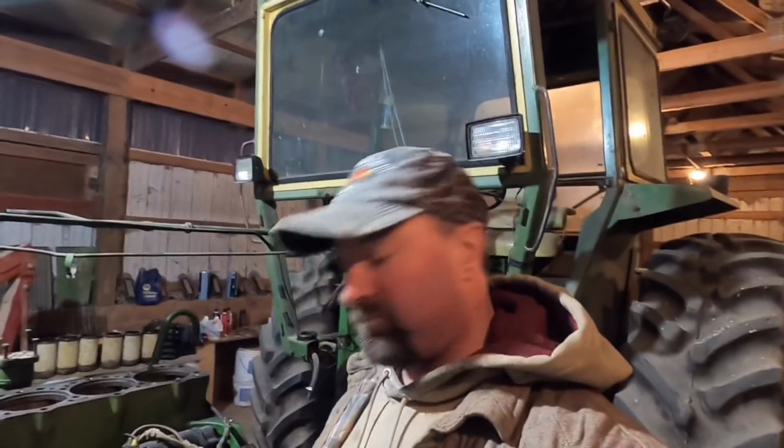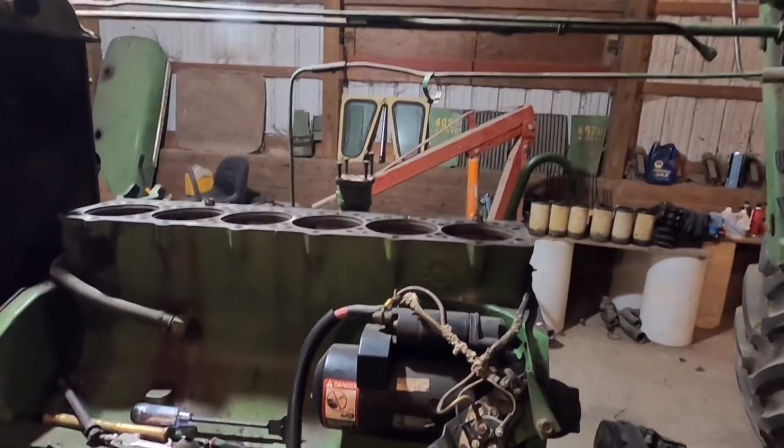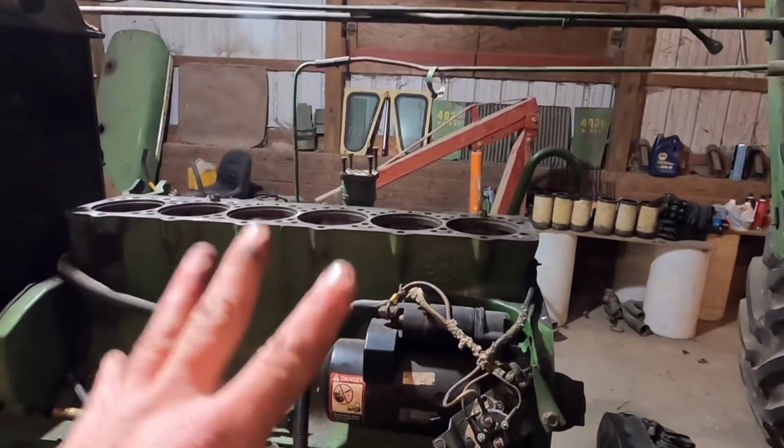I haven't taken anything in the machine shop yet, just haven't had the time. I will eventually, but like I say, the biggest thing is getting that block cleaned up. It takes a little bit of time, and you want to do it right. It's the most important thing. If you don't get that block cleaned up right, they're going to have problems.